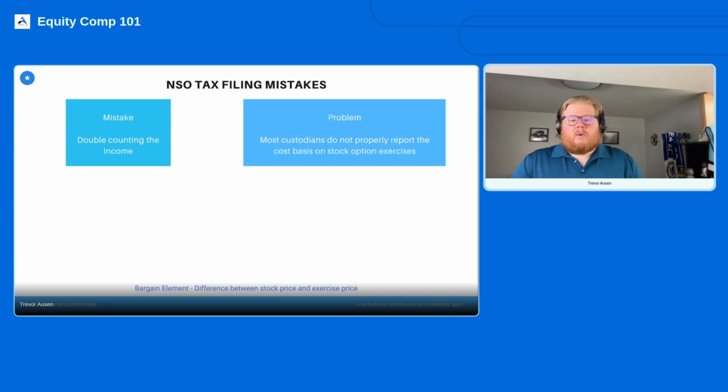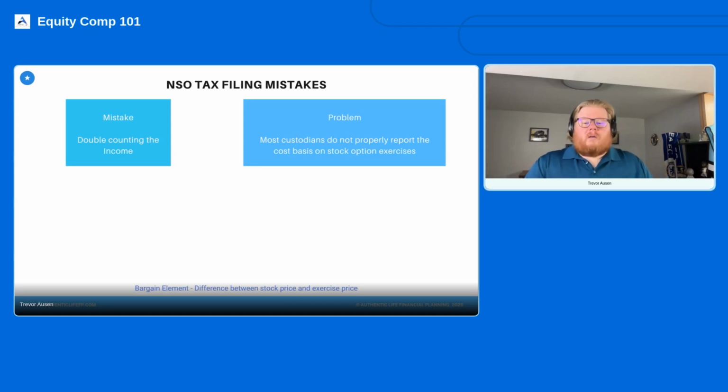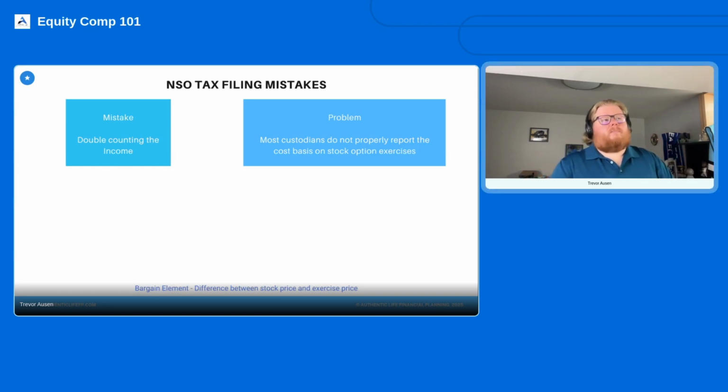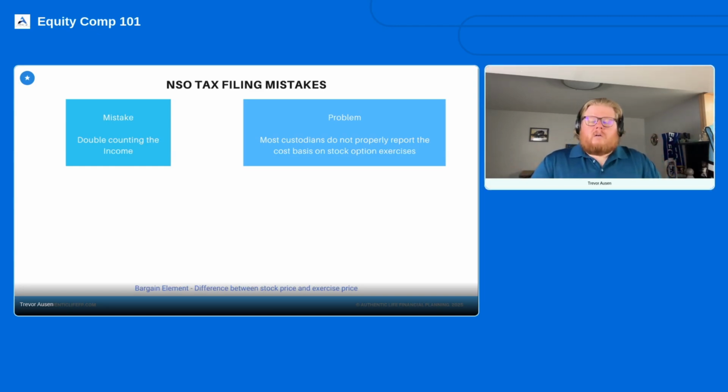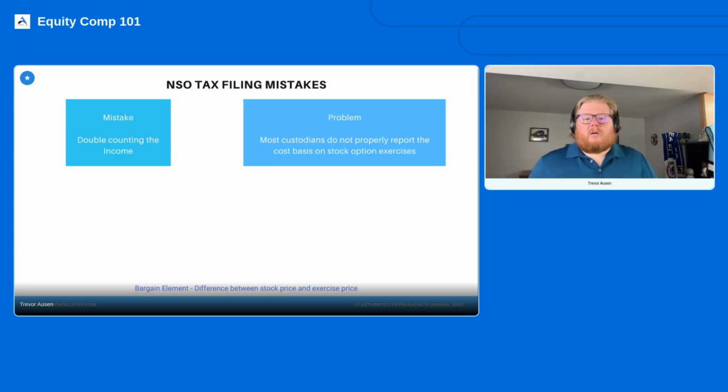The problem is that most custodians do not properly track and report the cost basis on stock option exercises. As an example, if you exercise and sell all in the same day, your W-2 will report the bargain element and the compensation income, but the custodian, where your shares are held, will also report the sale, and they'll report the basis as either your exercise price, or they may report it as zero, and you end up double counting your income and paying a whole lot more tax than you should in reality.